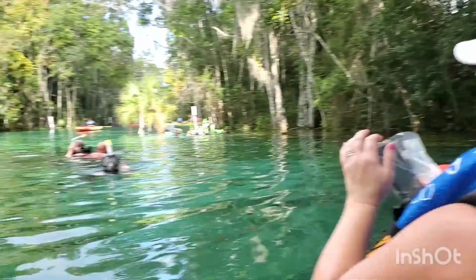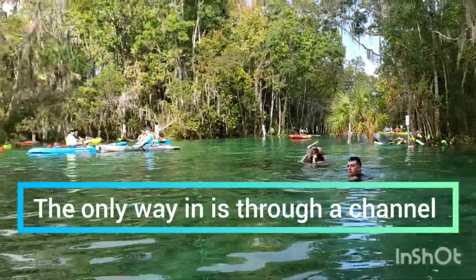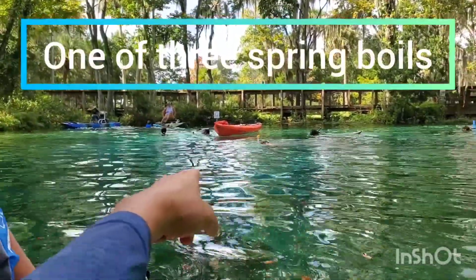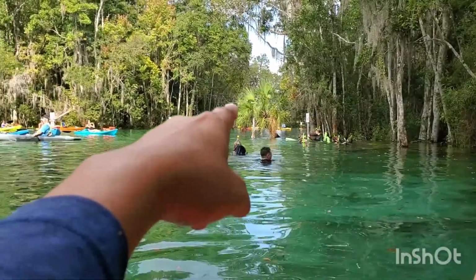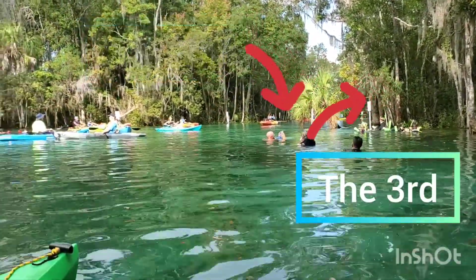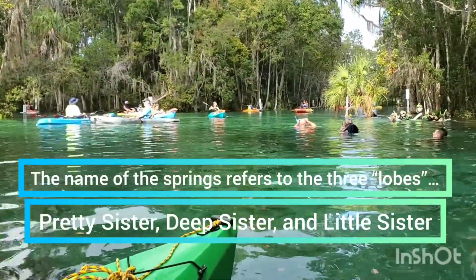Let me turn here. So we've got snorkelers, we've got paddlers, we've got a volunteer, and this is one of the springs right over here, here at Three Sister Springs. And that area over there is the second and the third sister. There is a story behind Three Sister Springs, and you'll see it when I post the video, on why it's called Three Sister Springs. But this is the first time we've ever been to Three Sister Springs in the water.